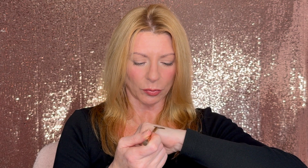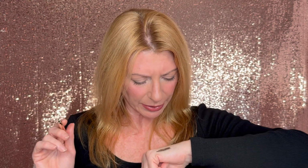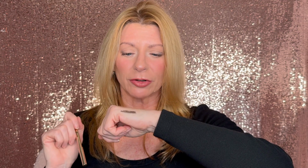This is so smooth. It doesn't drag at all. It just glides on, and it is the right shade for me in the waterline under my lashes, just to kind of embolden that and give me a little more than what I actually have. I don't have it on today, but I like this shade because it's kind of a brown with a little bit of a gray undertone to it, I feel. I think it's perfect, especially if you have lighter color eyes.